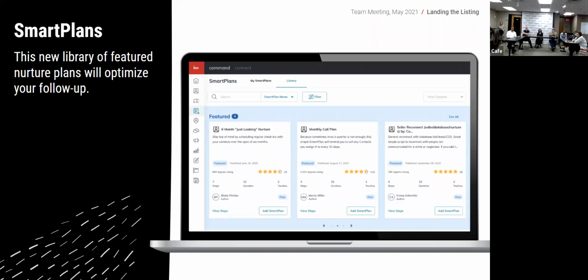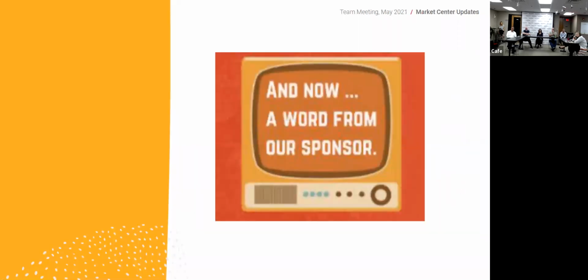Smart plans, the library of smart plans within Command has been updated. Next meeting, Trevor's going to give you guys a Command update. But if you're not using the smart plans to nurture the leads that you're generating, hop in there. You can download it. It customizes to you, hit send. It's super easy to do. You can bulk add people to that as well. So if you've been generating leads, this is where you want to go for that.